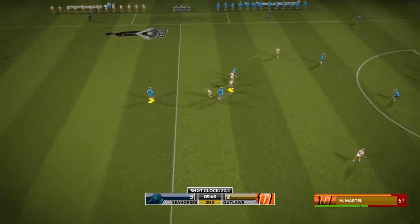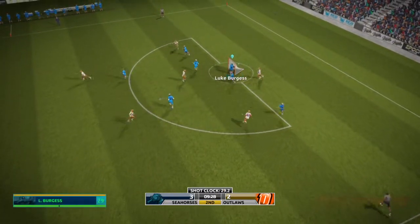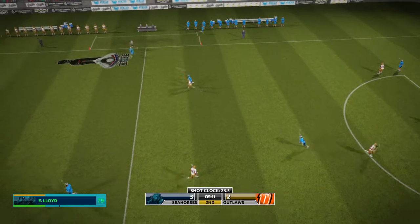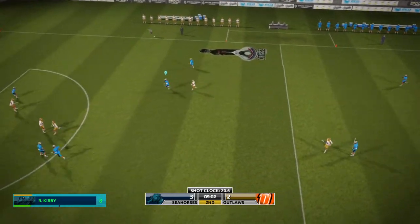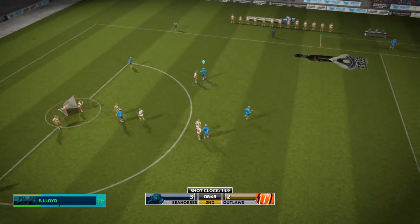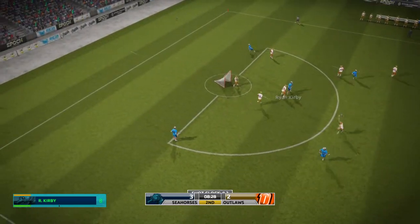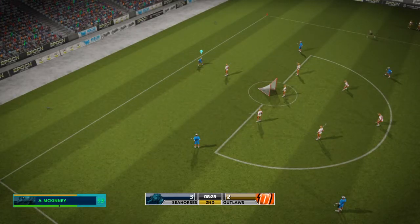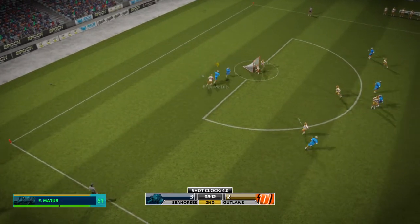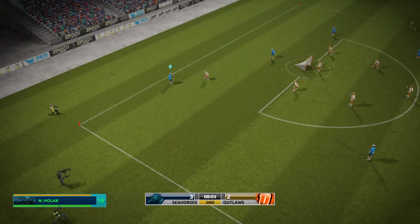Martel. Red ball. Let's see what they can do. Ball side left. Ball top left. Kirby. And a shot. Flies over the top. Red ball. Ball side right. Matub. Looks to the back of the net. Lacked accuracy. Flies over the goal.